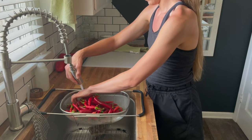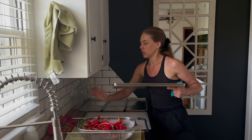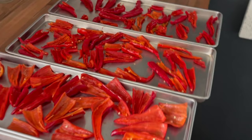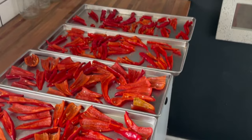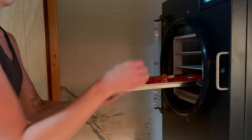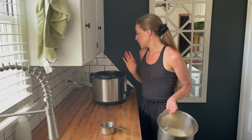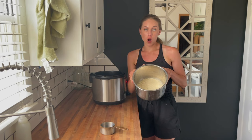I got my freeze dryer started downstairs. I'm gonna get these peppers all loaded up. Here are the trays. I'm gonna go put them in the freeze dryer. So I'm getting some rice washed up and then thrown into the Instant Pot for our stuffed peppers.